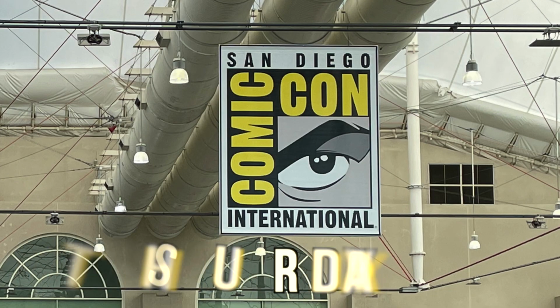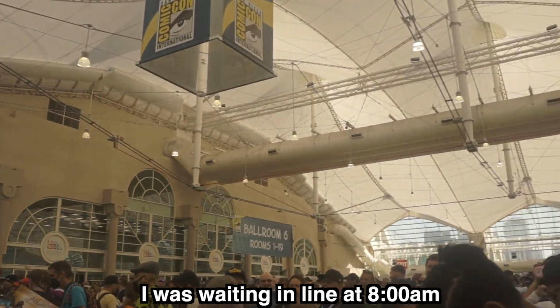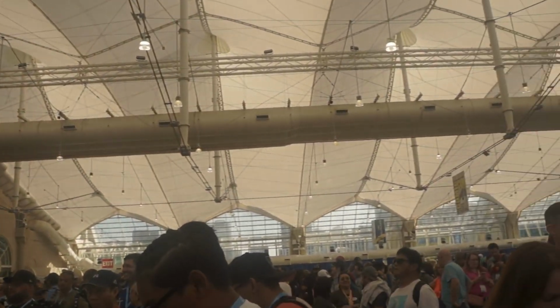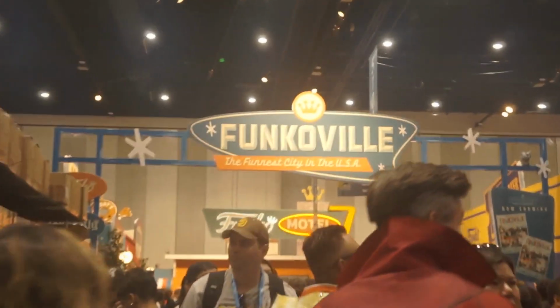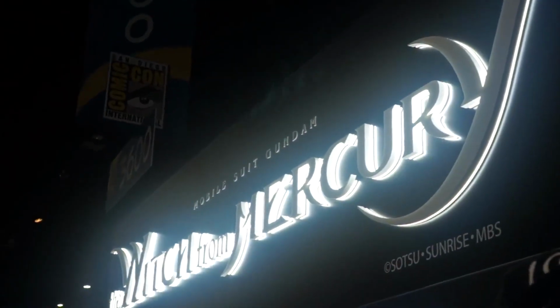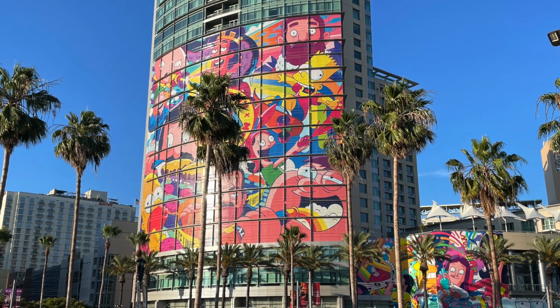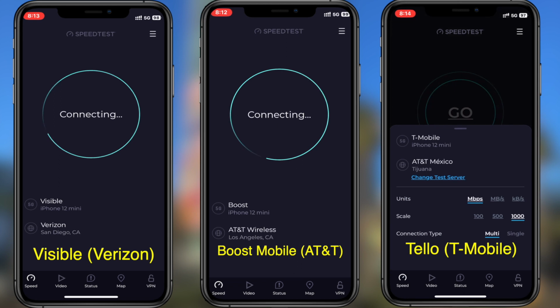So here we are, Thursday, the very first day of San Diego Comic-Con, and by the time it was already 9:00 a.m., there was already a bunch of people. The lines are already forming, and I gotta say, it already started getting crowded. So I was wondering, how well would these network carriers work in this kind of convention scenario? And here is my test results from Thursday.